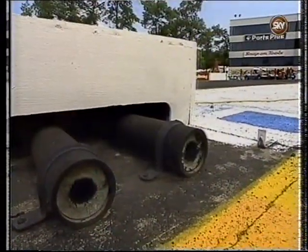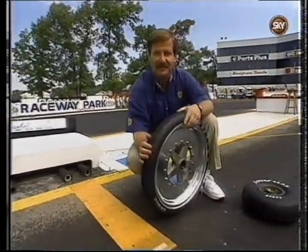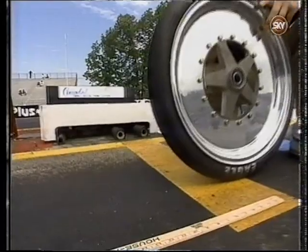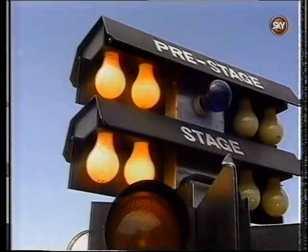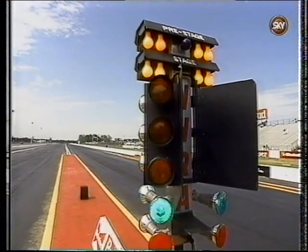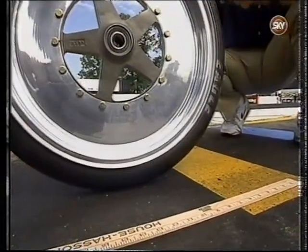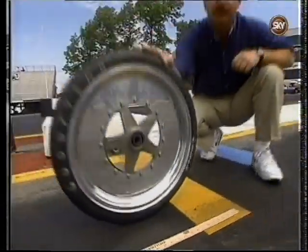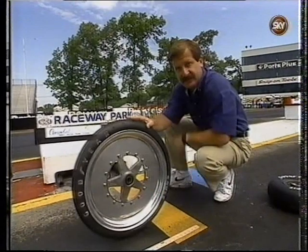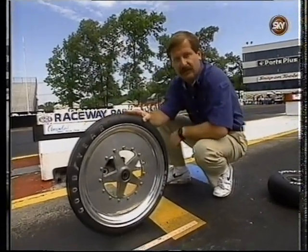I'm here on the starting line to talk about something we call rollout and how it affects both your elapsed time and your reaction time. As the driver pulls forward and stages the car, he'll stop the instant the stage light comes on. Now, as the tree comes on and he takes off on the run, he has to travel a fair distance and leave the stage beam before he can get a reaction time or the ET clock starts. In this case, this wheel went about 13 inches. That distance is called rollout.